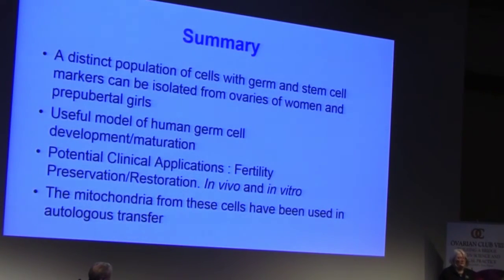So, in conclusion then, or in summary, we'd say that there's a distinct population of cells with germ and stem cell markers that can be isolated from the ovaries of women and prepubertal girls, and these have also been isolated from Turner's patients. So this population of cells is in the adult ovary and in a range of species. It is a useful model, as is the stem cell model, to study human germ cell development and maturation, because it's very difficult to study these processes. We only really have the mouse model that can take things all the way, but this would be a good model for human development. Of course, there's clinical applications, and we're all aware of them in terms of fertility preservation, but there's a lot of work that still has to be done.